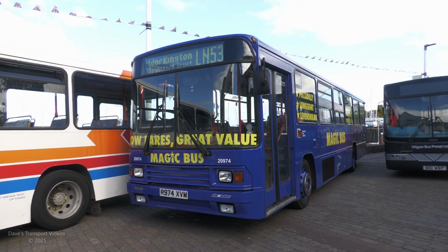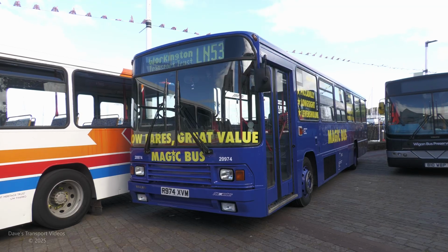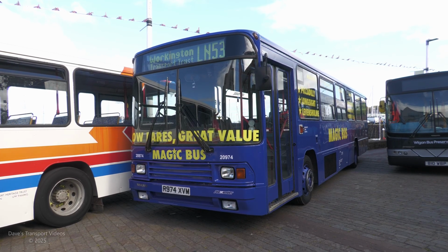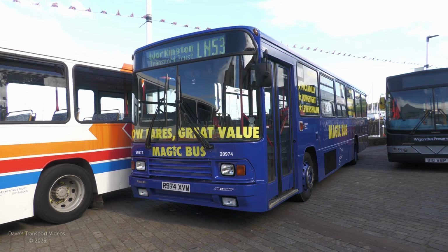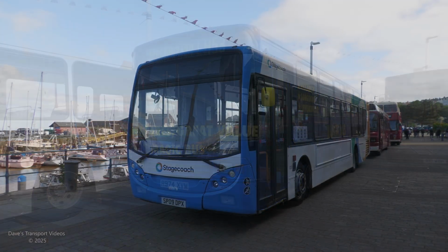The second vehicle was ex-Stagecoach Manchester 20974, another preserved relative of our own 928. This Volvo B10M, which has recently been restored in Magic Bus livery, has a quirky 3+2 seating layout.